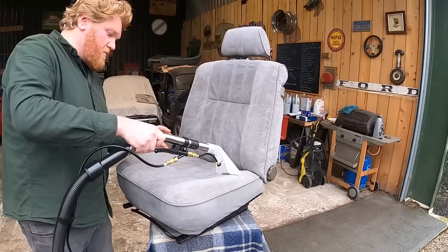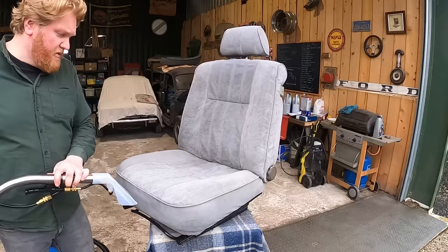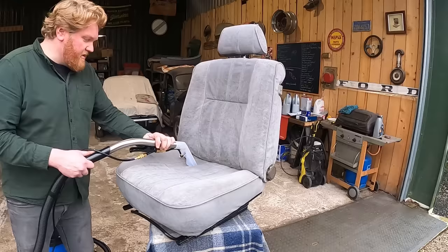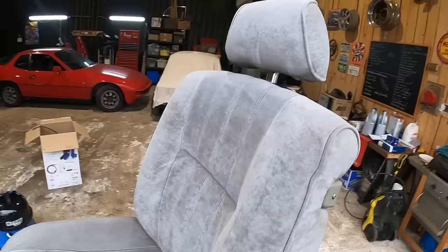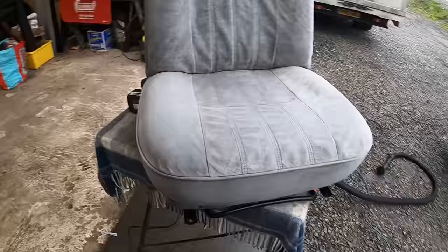So I'm just vacuuming it now without putting any water onto it, just to try and suck up some of the last bits of moisture and dirt. And then we'll leave this one to dry and see how it's done. Now it's actually started to rain here, which is a little bit frustrating, isn't it? But, I mean, that has come up really nicely compared to how it was.